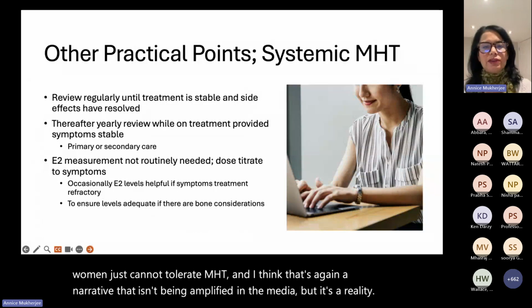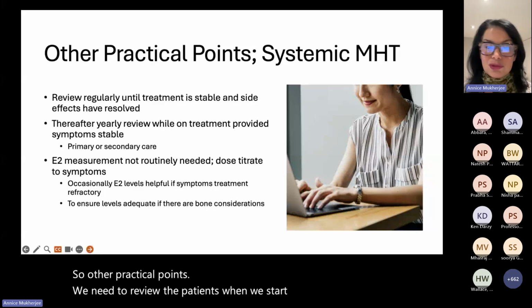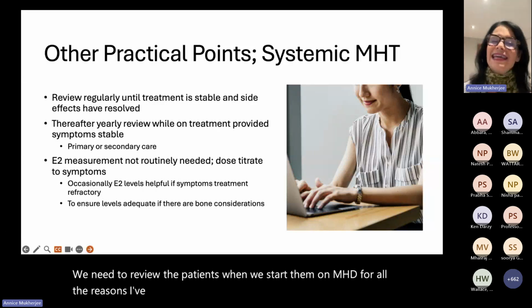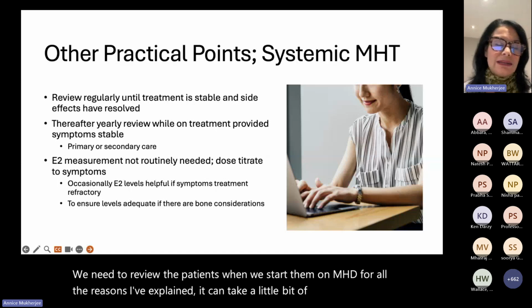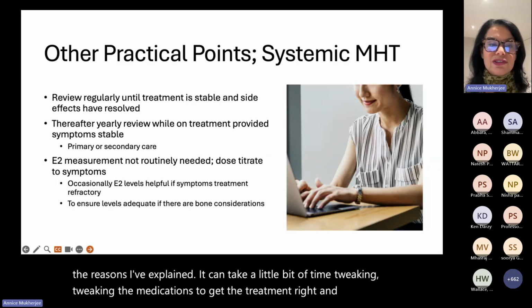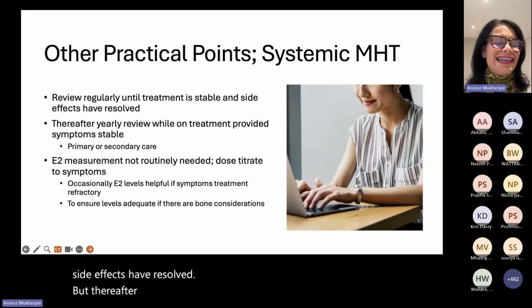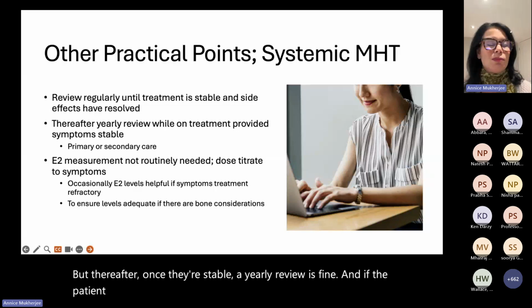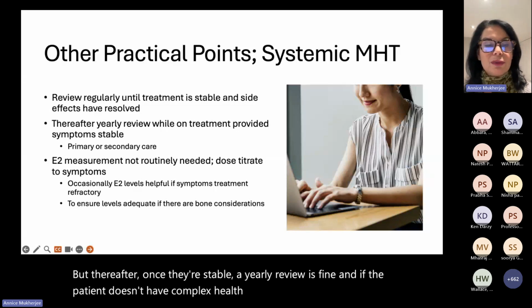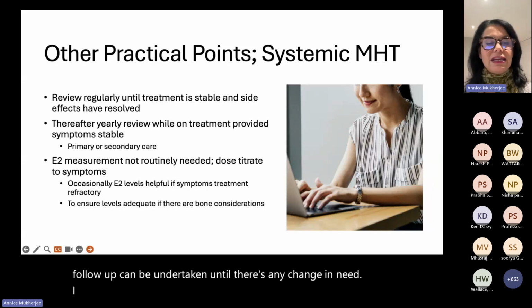So other practical points. We need to review the patients when we start them on MHT for all the reasons I've explained. It can take a little bit of time tweaking the medications to get the treatment right and until these side effects have resolved. But thereafter, once they're stable, a yearly review is fine. And if the patient doesn't have complex health issues, then primary care follow-up can be undertaken until there's any change in need. I always get asked about measuring estrogen.